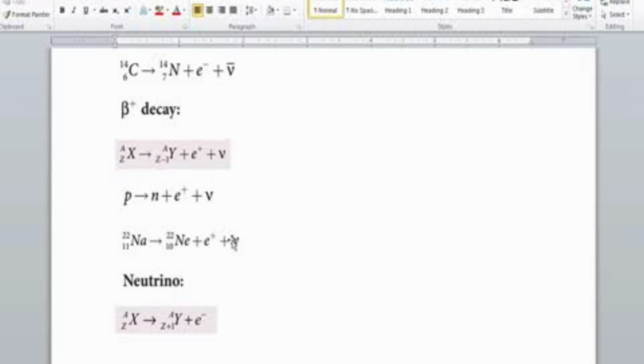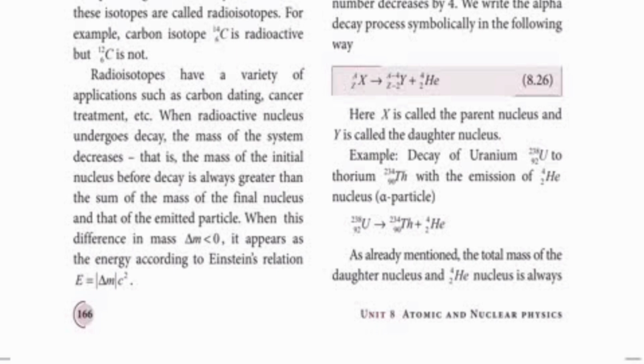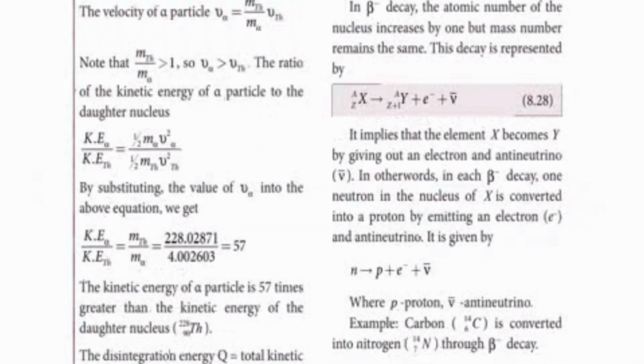Now, the word neutrino. Before the neutrino was discovered, the total mass of the parent element and of the new element plus the other particles did not satisfy the law of conservation of energy, because some small amount of energy was missing. Then scientists conducted many experiments.